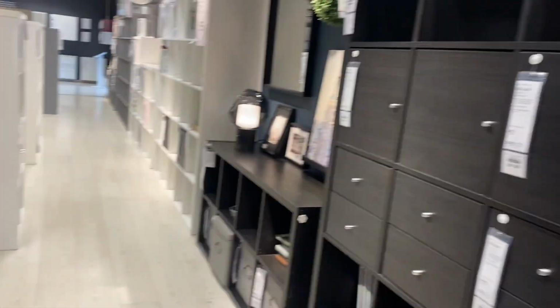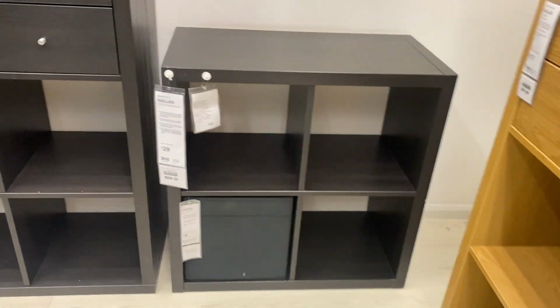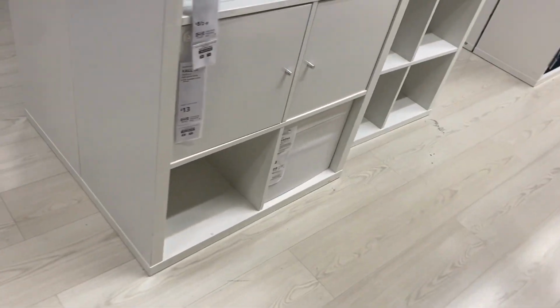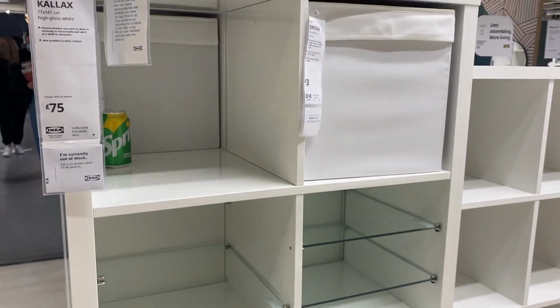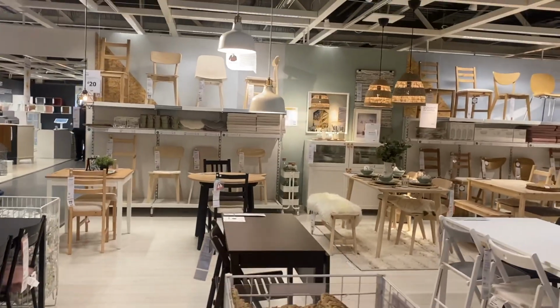These are the drawers that I like. It's like a set of shelves and you can get different inserts with them. This is the Kallax one. I bought it in white, 4x2. You can get different inserts, you can get little boxes, you can get shelves, you can get doors. There's all sorts of different things you can get. I got some drawers and some doors as well.